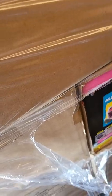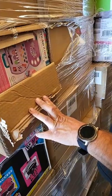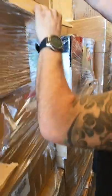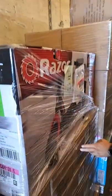We LOL'd out. Makeup. A lot of LOLs in makeup. Another 4-pack of scooters. That's the makeup, right? Yeah, that's the makeup girl. Another 4-pack of scooters.